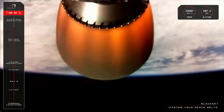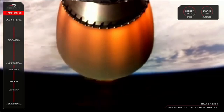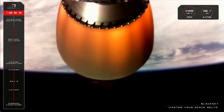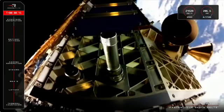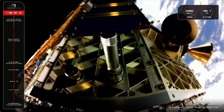Only a few seconds now until we reach SECO, or second engine cutoff. This is the moment when Electron's second stage Rutherford engine shuts down ahead of stage separation, with the kick stage carrying BlackSky's Gen 3 payload. Standing by with mission control for that call.